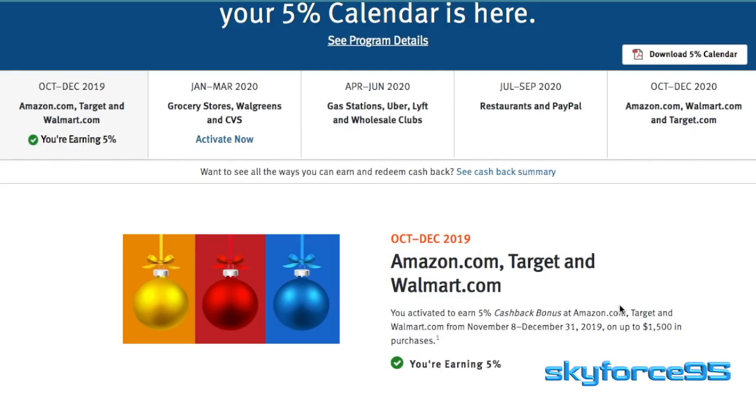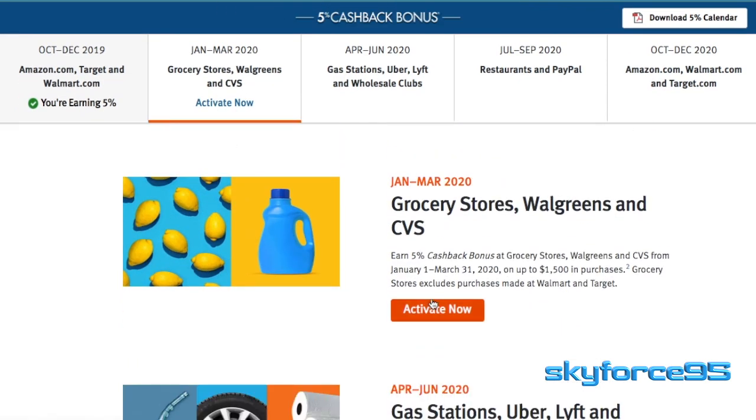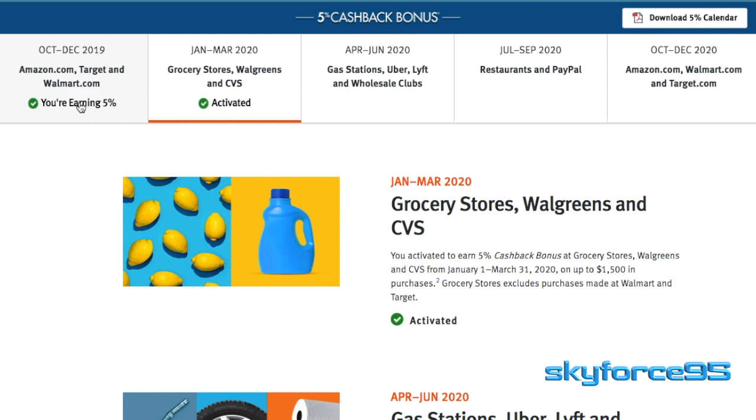In addition to Amazon.com, for this quarter, there's plenty of other places that you can get 5% back, both this quarter and also the upcoming year of 2020, so definitely a great card to use long term.